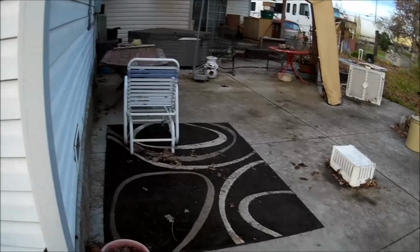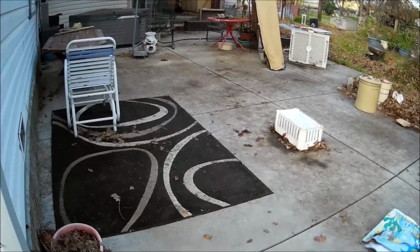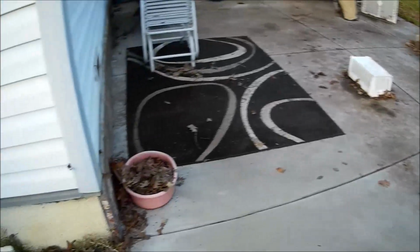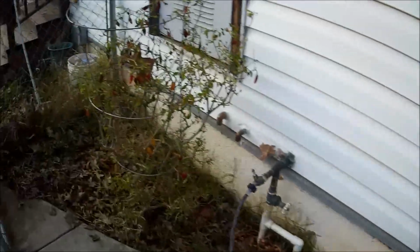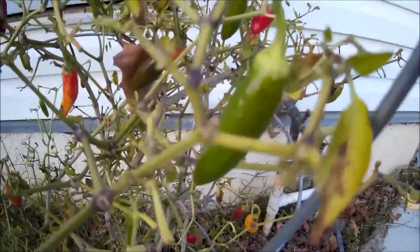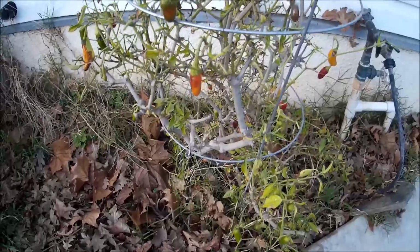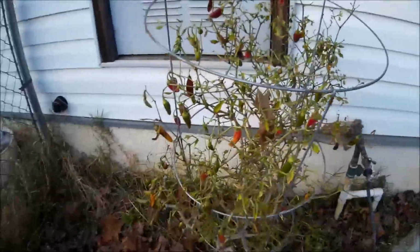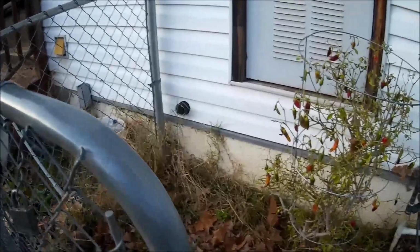Okay, the leaf blowing is sort of done back here. I'll get the rest of it tomorrow, but here, I wanted to show you what we've done. Yay! Much better. It just started getting too cold out here, so I'm done. I don't think my poor jalapeno plant's going to survive this winter. That thing is about 4 years old. Anyway, good plant. I don't know if this freeze that we just had is going to do it in the rest of the way or not, but yeah.